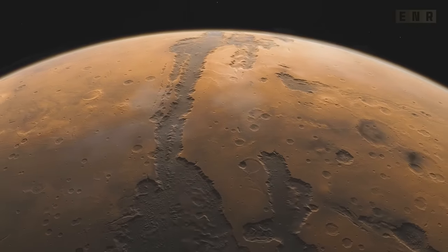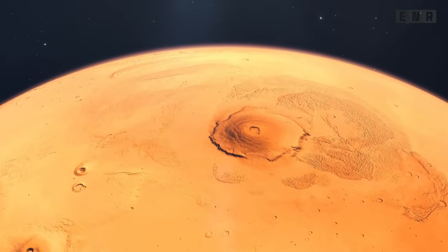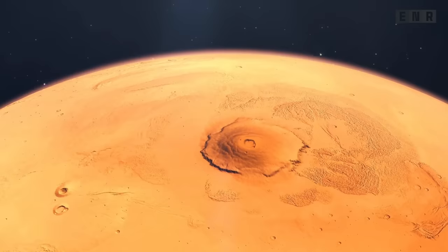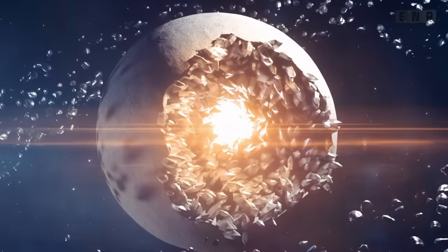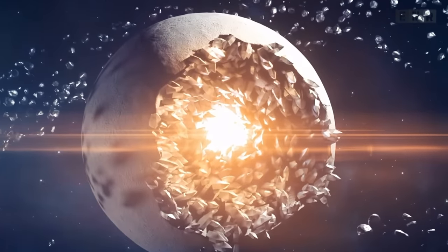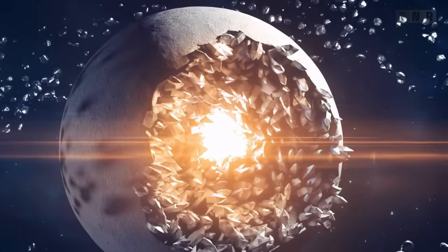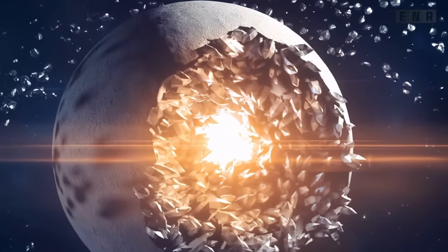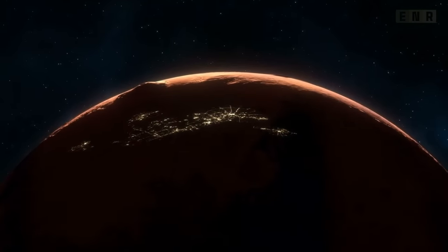So what happened? We can see that there were volcanoes on Mars in the past, so it had a hot interior at some point. And because it was made of the same stuff as Earth, it would have had a hot iron core surrounded by liquid metal in the middle. It should have also had a magnetic field. The question is, where did it go?